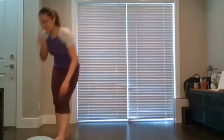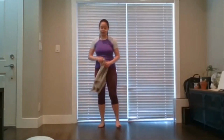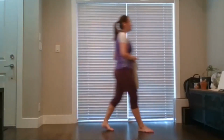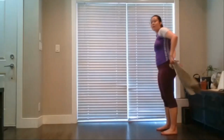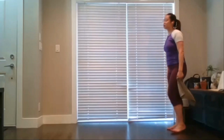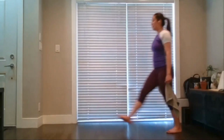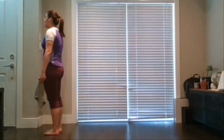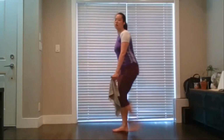You're almost there. Okay. Next one, you're going to grab your towels or your fabrics, whatever you have. Now, this is very similar to our previous one where we got the cushion to circle around the body, and then we threw the cushion up in the air. With this one, your legs are doing the same thing. You're either stepping or lunging forward, and then you're going to step or lunge backwards across the room.